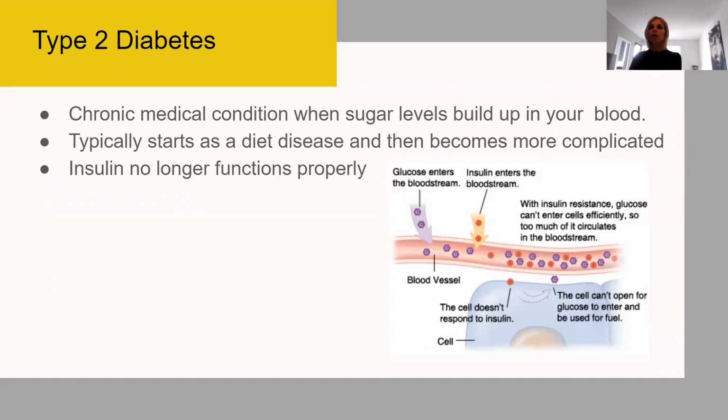So with people with type 2 diabetes, the insulin doesn't work properly. But what I will say is that there are a lot of people who have this condition and do not know it. So a lot of us are having a really hard time losing weight because the sugars are still sitting in there and we're not removing it. And so that's what I'm going to talk a little bit more about.